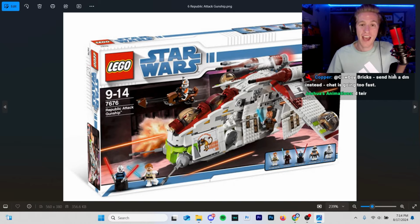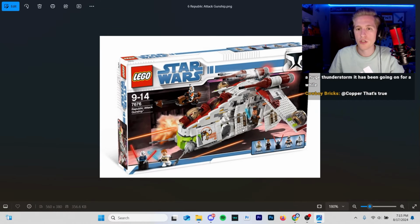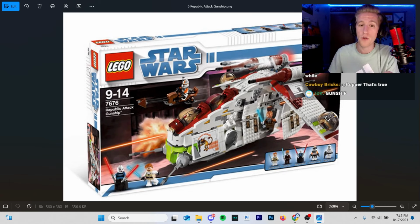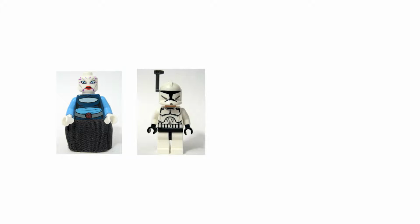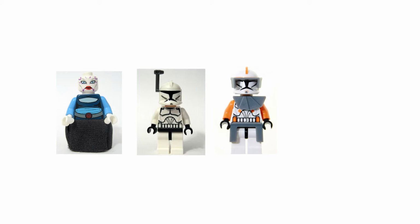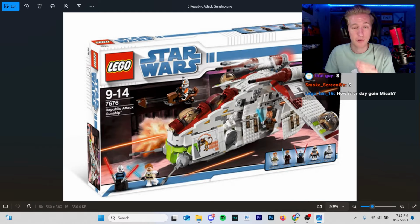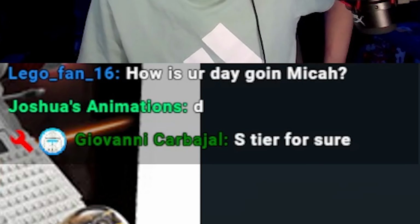The Republic Attack Gunship. It's literally just a gunship with another stacked minifig selection. The build for this, I think, is also good for the time, but it doesn't really stand the test of time as well as the ATTE, but I still think it looks really solid. It comes with Ventress, a Phase 1 clone with the rangefinder, which is technically exclusive, I guess. Phase 1 Cody, which is also technically exclusive because his armor is exclusive or something, and Obi-Wan for $120. This is an absolute banger. I see a bunch of mixed opinions in the chat. A tier, a few S tiers, a D tier.